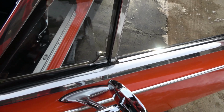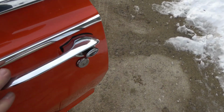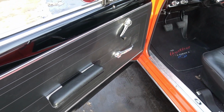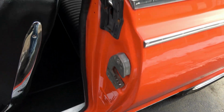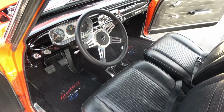A-pillar chrome looks original. It's got the dual chrome mirrors. I think a lot of that stuff looks original right there. Clean door seams. Bucket seat. It's got the Hurst shifter. It's got a chrome tilt column with a LeCarra steering wheel.